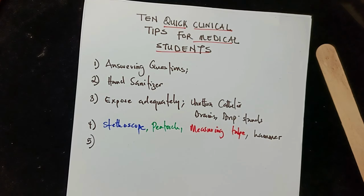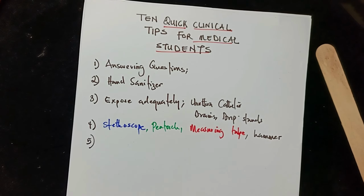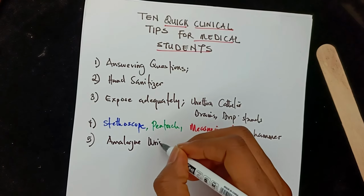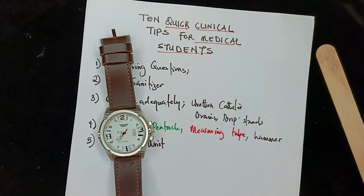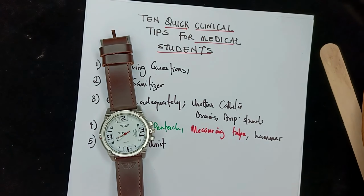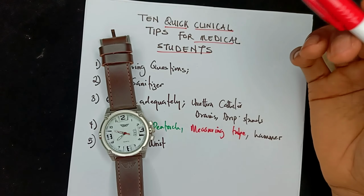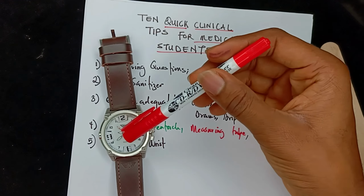Now, number 5. If you're going for clinical rotations, I strongly suggest that you bring an analog wristwatch, or timepiece, whatever timepiece you have. These days, other clinical staff will get the vital signs of the patients ready already. You know the blood pressure, the pulse rate, and all that. But if you are in cardiology, for example, or if you want to just be a careful doctor, you might need to count the pulse rate yourself.